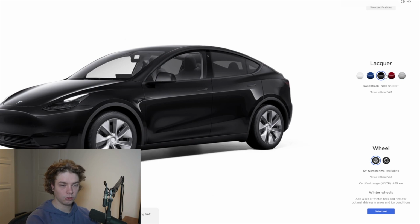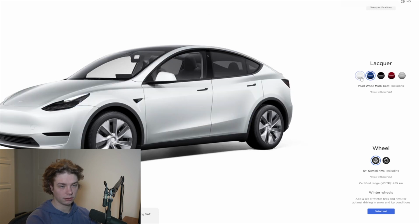I would not choose the black one. It's a very thin paint. It looks awesome, but it's very thin and an extra cost of 12,000 Norwegian kroner. Deep blue metallic, I would maybe consider this one. It's just 12,000, but the paint quality is not as good as the pearl white multicoat. And the pearl white multicoat might look like a boring option, and it is.